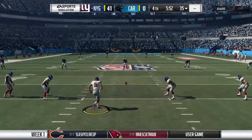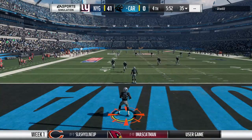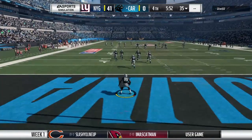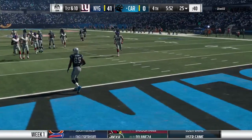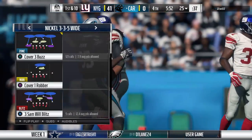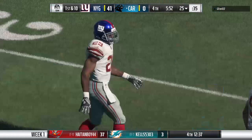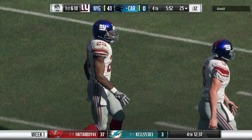Now the punter Dixon out to kick it off. This is taken about 7 yards deep. And no run back here. This will be a touchback, and it comes out to the 25-yard line. And onto the field, here come the Panthers. And last time wasn't pretty. One play and an interception. We'll see if they can do better.